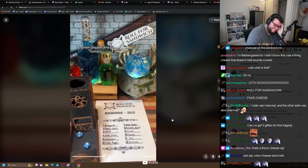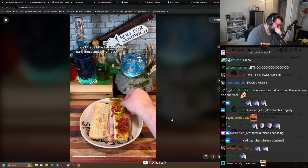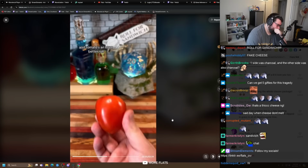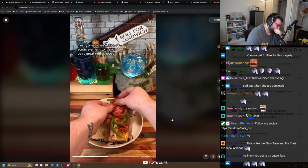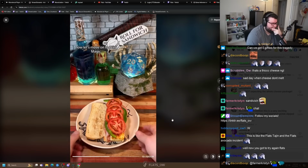6, green pepper and 10, tomato. Green pepper's not a bad roll. We'll get a little bit of earthiness and bitterness, as well as a nice crisp crunch. And tomato's an even better roll. Fresh tomato has a nice acidic element to it and pairs great with cheese. I think we did all right on roughage. It looks great. Now let's move on to wild magic.